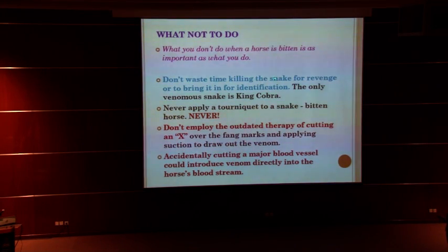Don't waste time killing the horse or the snake to bring identification. The only venomous bite common in our country is from king cobras. We had one king cobra bite at the Turf Club in Sungei, and the other two I told you in Langkawi. These are places where the horses have been kept, particularly in the stocks. Never apply a tourniquet to a snake-bitten horse, as I told you, never. Don't employ any outdated therapy of cutting, like Dr. Taldo told you how they do cutting and all that. Don't do that over the fang marks, and don't try to suck out any of the venom.